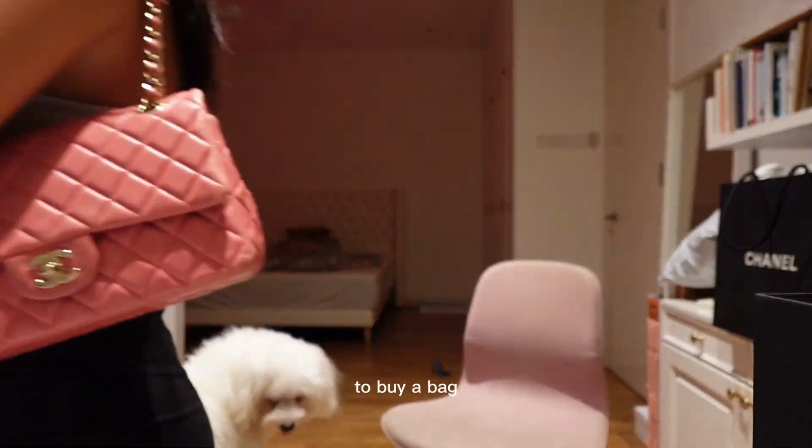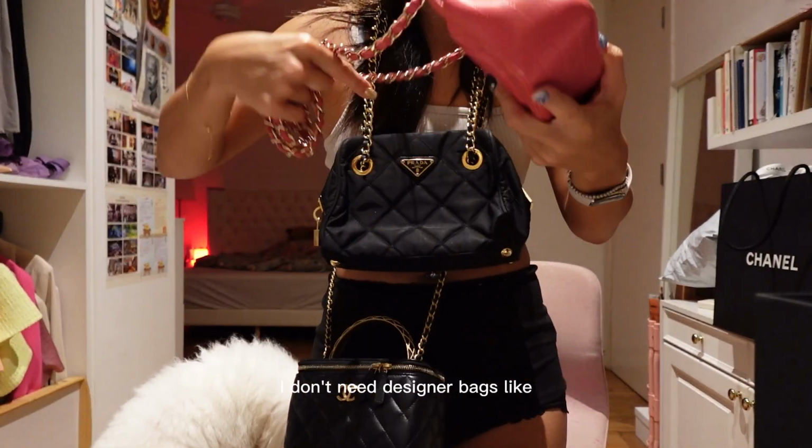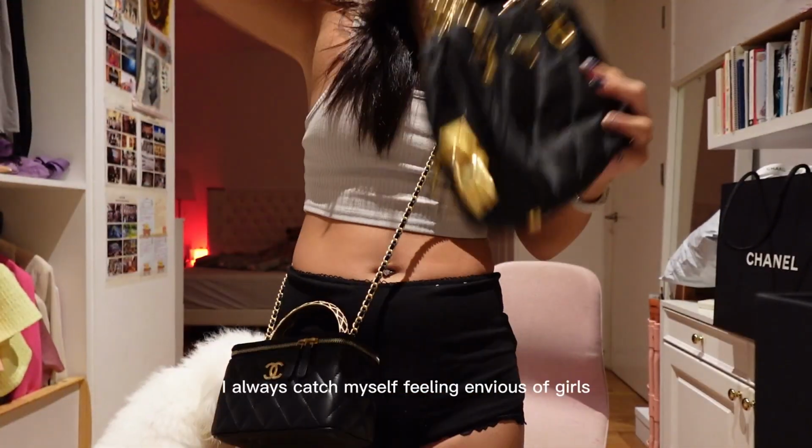And I just really like to buy bags. So I went backpacking recently. I just realized I really miss being materialistic. I keep telling myself I'm minimalistic, I don't need designer bags, it's not my fashion vision. But I always catch myself feeling envious of girls who have bags.